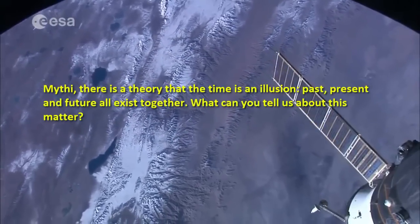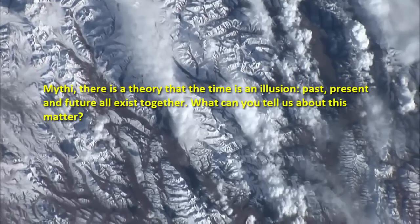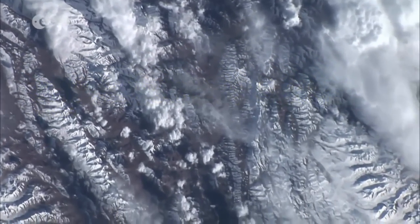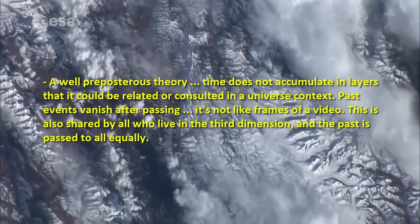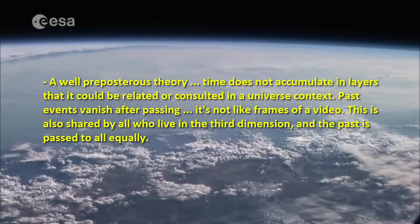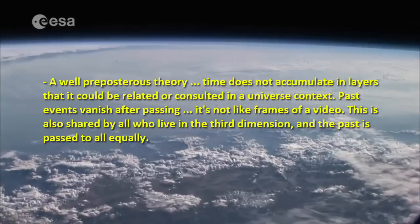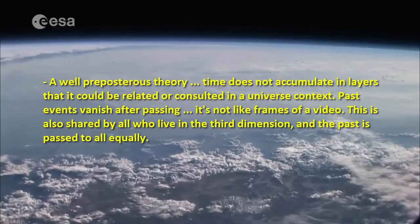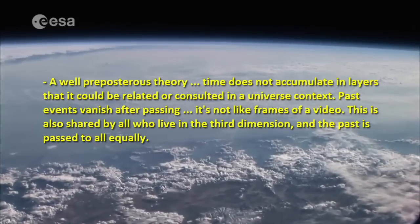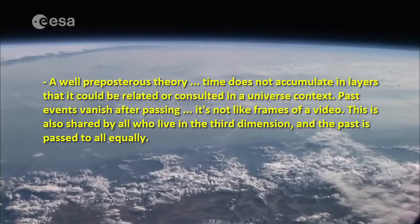Mythi. There is a theory that time is an illusion, and that past, present and future all exist together. What can you tell us about this matter? A preposterous theory. Time does not accumulate in layers that could be related or consulted in a universe context. Past events vanish after passing. It's not like frames of a video. This is also shared by all who live in the third dimension, and the past passes for all equally.